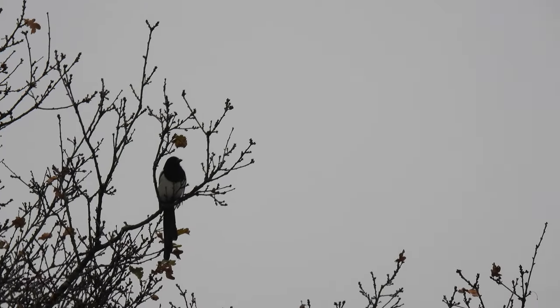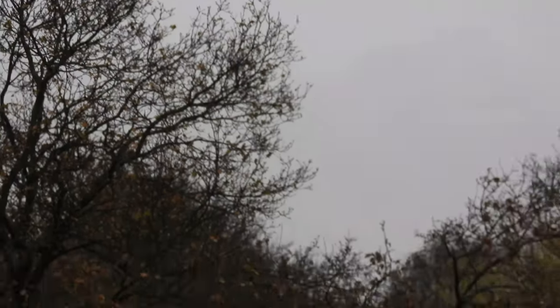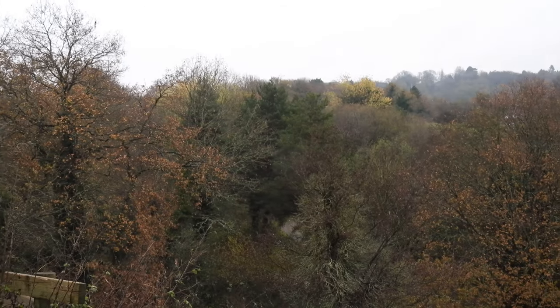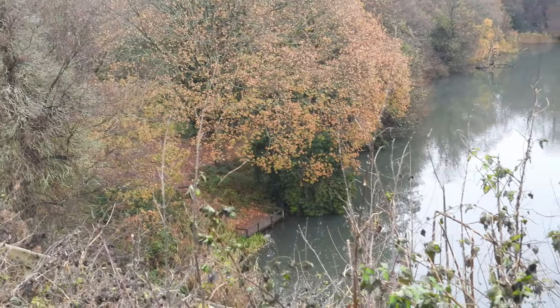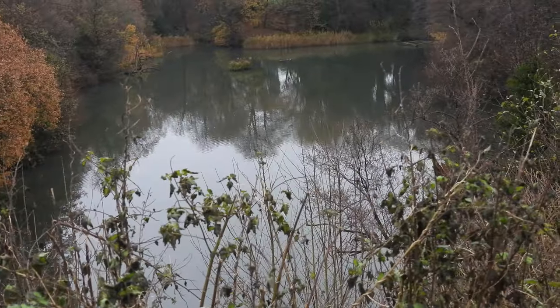Seeing if I can spot any different ones, but by looking at it, I haven't seen any other birds at the moment. I've seen pigeons, that robin, and a few other different ones just lurking around, just looking around down here. Usually you can actually get the kingfisher, which actually comes down, but judging by today, I can't really seem to see anything at all.